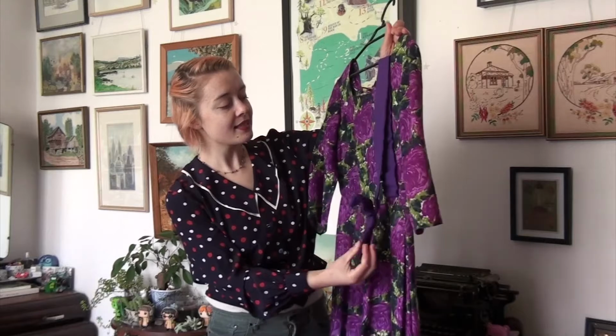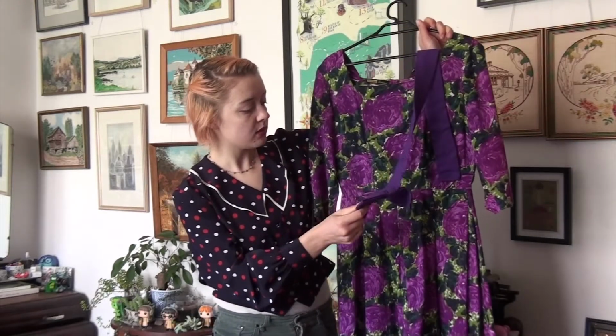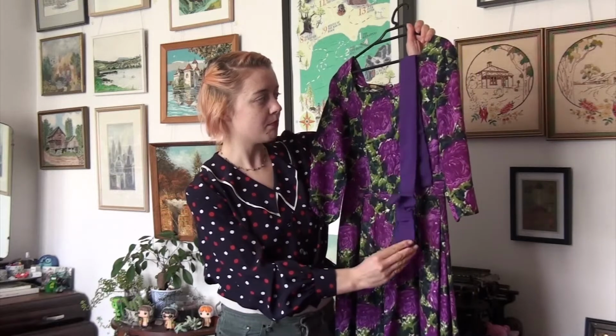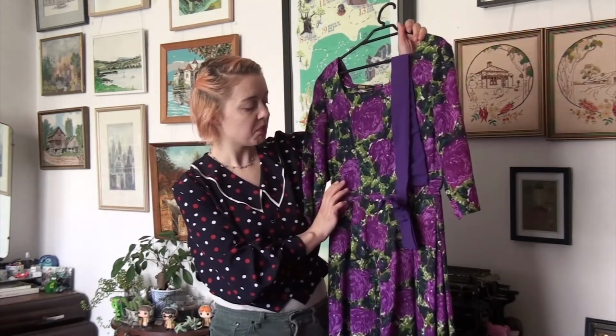This again was one of my mama's, and it has now moved into my wardrobe. It comes with this purple belt. I'm not the biggest fan of the belt, but I understand why it's a block color. I just feel like maybe it could have been a nicer shade of purple, possibly. Very nice. You've got your roses. Maybe they're not even roses. I always thought they were purple roses. Kind of abstract. Very, very nice. Claps for you, little dress.